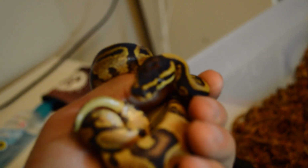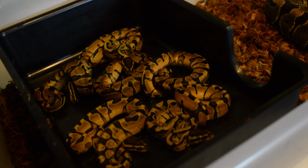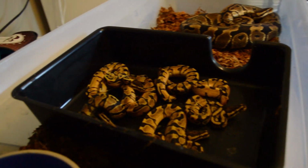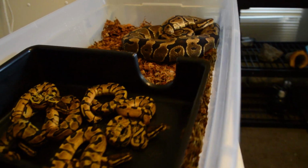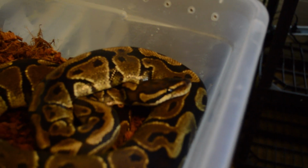Most of them are Enchi. I do have a couple just Yellowbelly. It was just a really nice clutch. I was disappointed about the ivory, but this is still an amazing clutch, and I'm really happy to have 6 new ball pythons in my collection until I share them with someone else's collection, or 6 other people's collections.